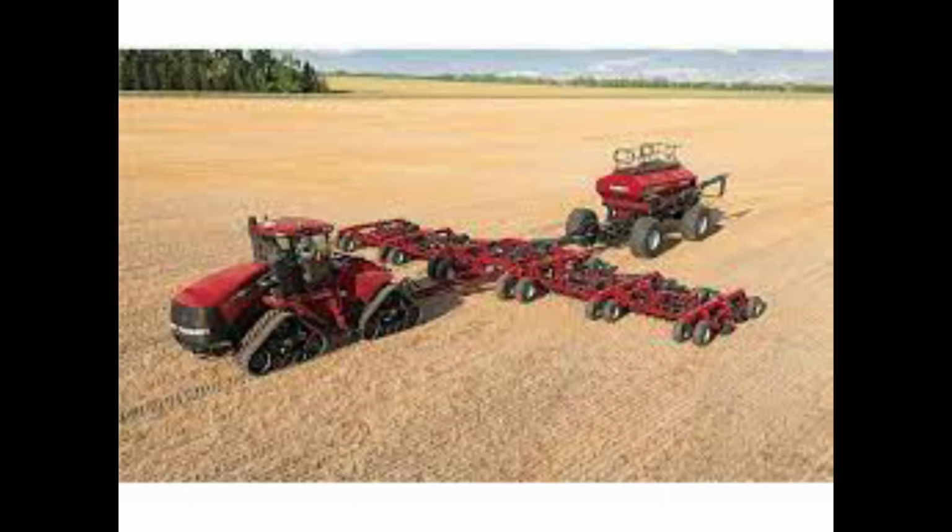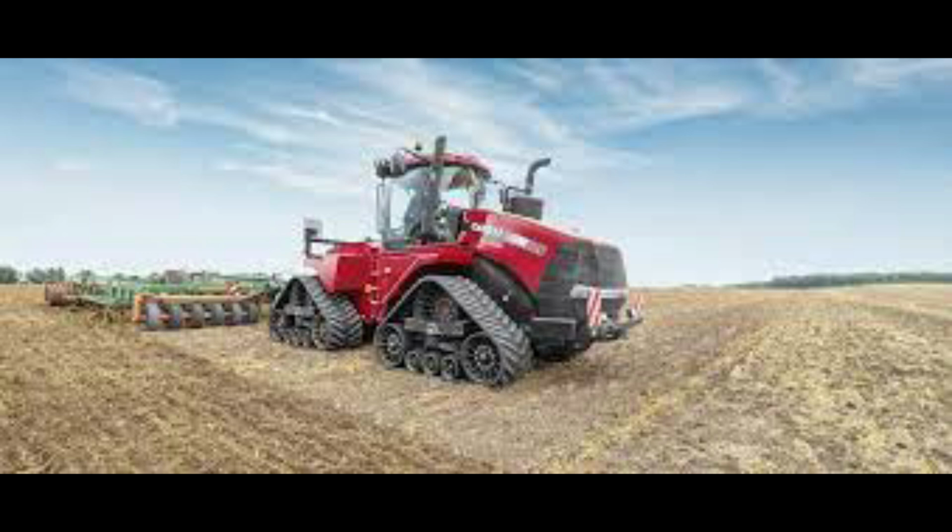We have 6 cylinders, liquid-cooled, displacement 787 cubic inches. We have 620 horsepower on the engine. The chassis is a 4x4 articulated. Final drive is inboard planetary. Steering is hydraulic articulated. Brakes are, the engine brake is hydraulic wet disc. The trailer brakes are hydraulic.